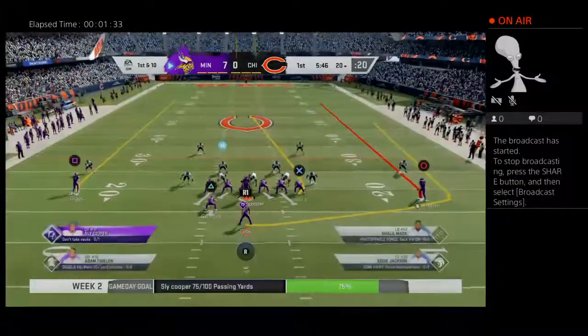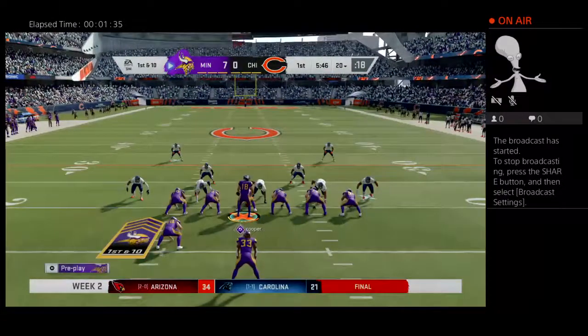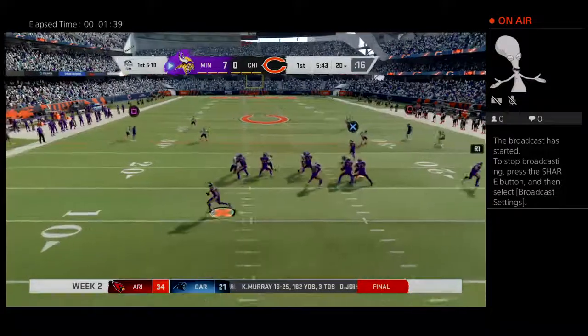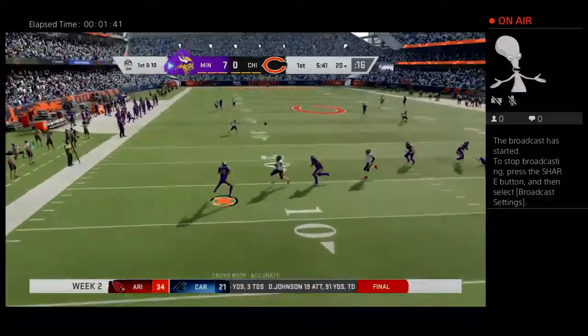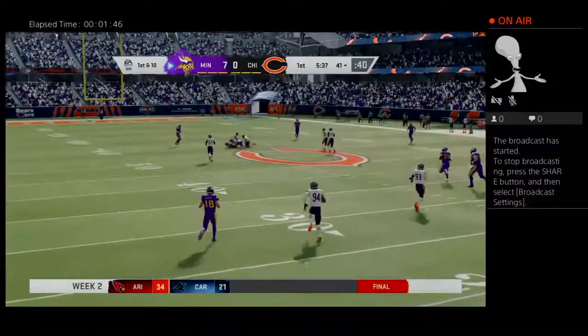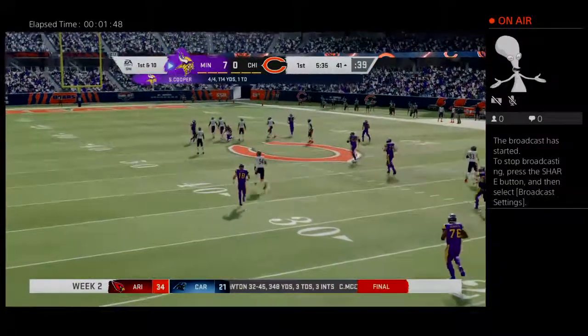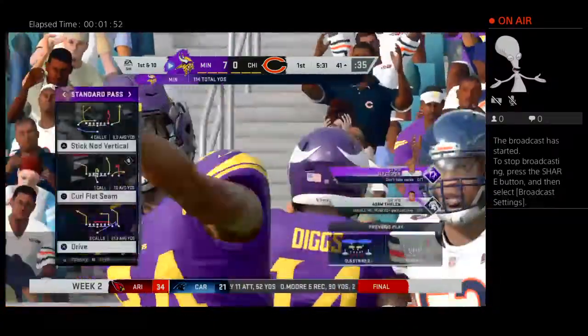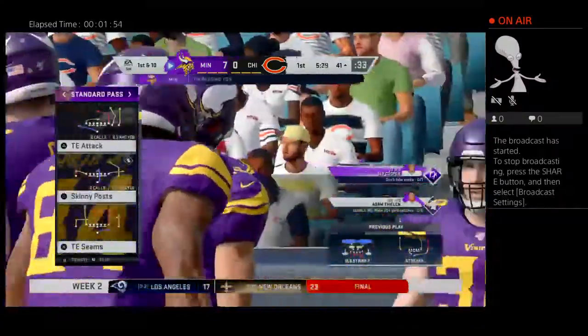Set up. 10 Lobo. 53's mine. Check. 53's mine. They'll look to throw. Steps away to his left, and now he'll let this one go deep. And got his man complete. And he'll have it past midfield almost to the 40 before being taken down. 39 yards there, a big one.